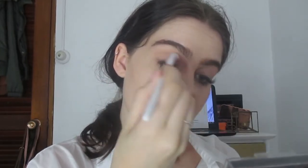I have tested out the Makeup Revolution concealer and foundation so far, and I've been loving their brow products. So I'm hoping that their eyeshadow is the same kind of quality for the price that you do get. So this is what the color buildup is looking like. I don't mind building up color. It's just a bit time consuming, to be honest with you.